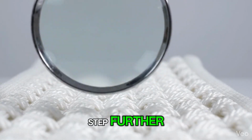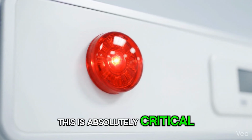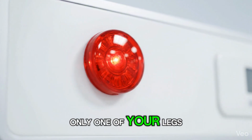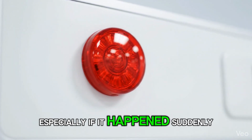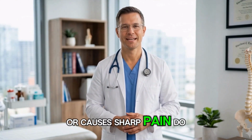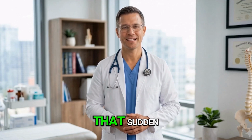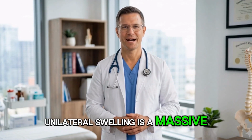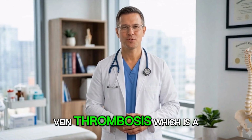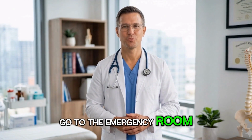Before we go one step further, we have to rule out a medical emergency. This is absolutely critical. If you look down and only one of your legs is swollen, especially if it happened suddenly, feels warm to the touch, looks red, or causes sharp pain, do not wait. Do not try the protocol I am about to show you. That sudden unilateral swelling is a massive red flag for a deep vein thrombosis, which is a blood clot, and it requires you to go to the emergency room immediately.